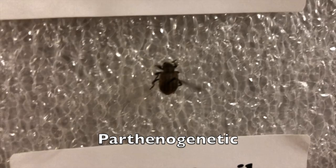Another interesting thing about them is that some of them are parthenogenic, meaning that they don't need to mate to reproduce. So the female will just lay a bunch of eggs that are clones of herself.